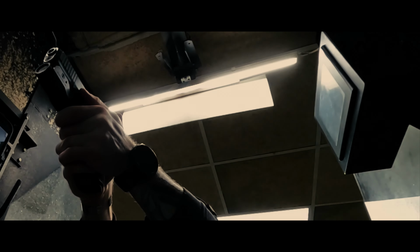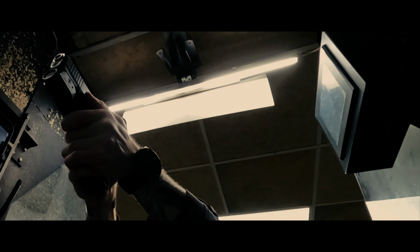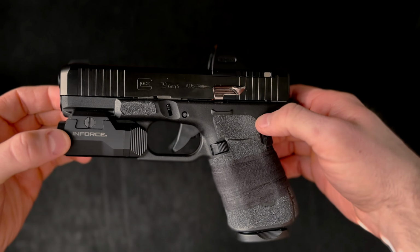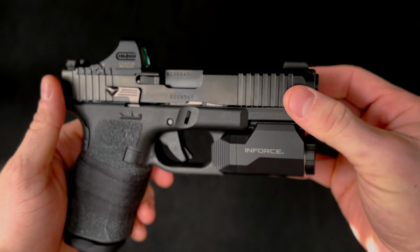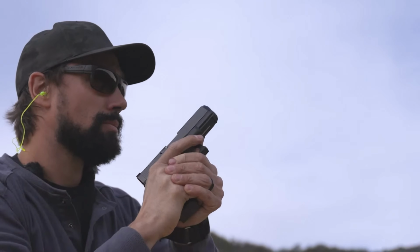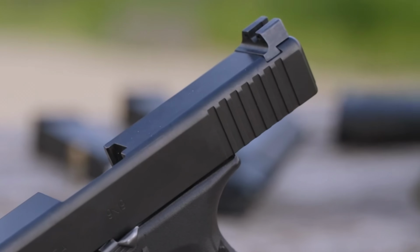Where it really shines: rock-solid reliability, featherweight construction, generous capacity, excellent durability in rough environments, and the worldwide availability of both ammo and replacement parts. Downsides: the grip angle doesn't suit everyone, and Glock's factory trigger feels more functional than refined. But these are minor gripes for a pistol this dependable.